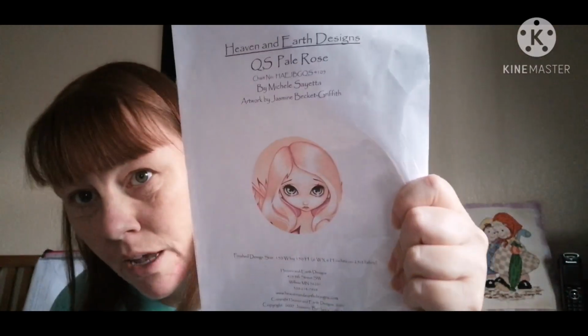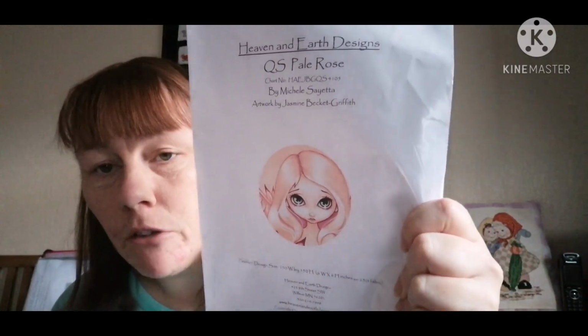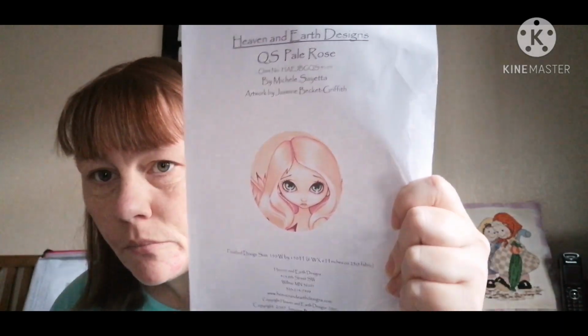Again, it's another Heaven and Earth design. I have an obsession, I think, with Heaven and Earth. They are beautiful stitches, though. It's this one, the Quick Stitch Pale Rose. She's only tiny. And that's by Jasmine Beckett Griffith.